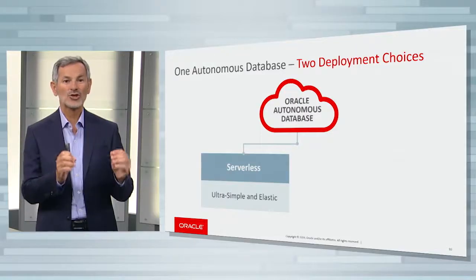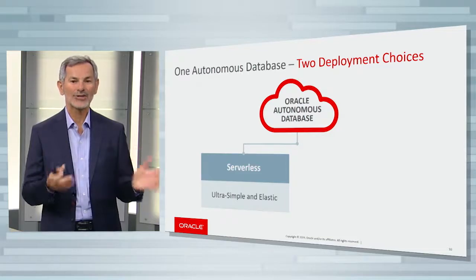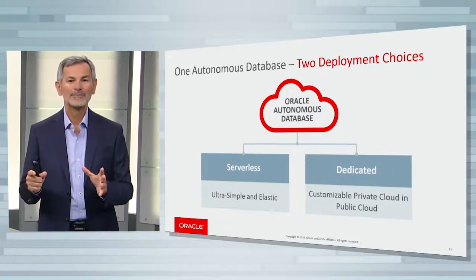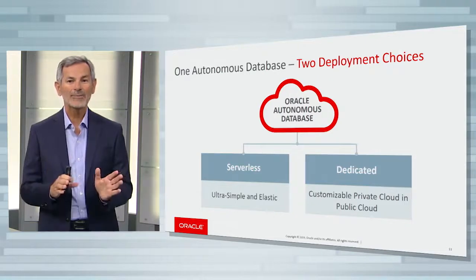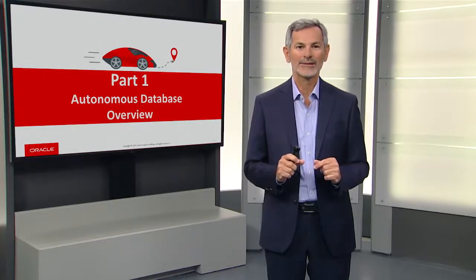The first is serverless, which provides an ultra-simple and elastic autonomous database. The second is called Dedicated, which provides a customizable private cloud within the public cloud. I'm going to talk a little bit of detail about each one of these.